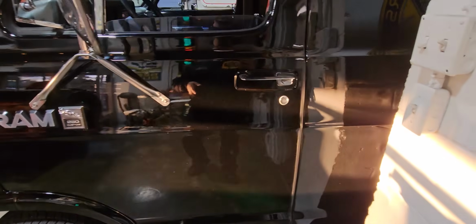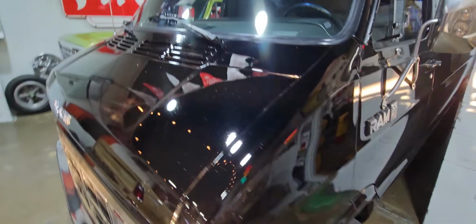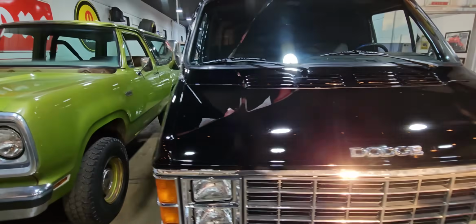19.5 on the van. Power windows, power door locks. I forgot to mention that.